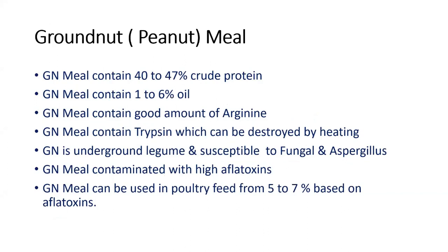Then next is groundnut or peanut meal. Generally, before soya, maybe 20 or 25 years ago, soya was rarely used, and the major ingredient was groundnut cake, or you can say peanut cake. It contains around 40 to 47% crude protein. Generally, it is available in two forms in the market: one is groundnut cake, another is groundnut extraction. Cake has around 6% oil, whereas the extraction has less than 1% oil. Protein in extraction is 45 to 47%, whereas in cake with oil it is 40 to 42%.